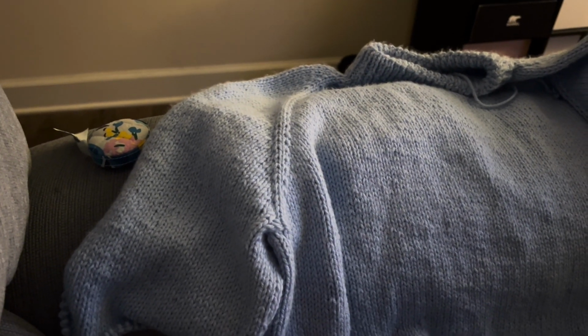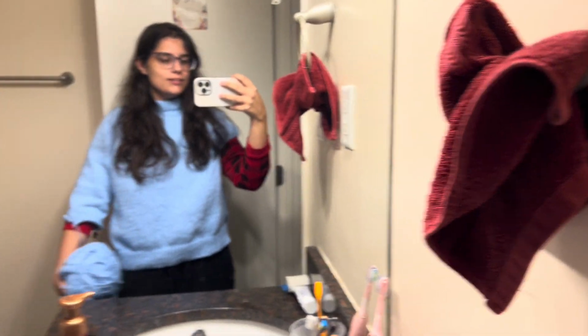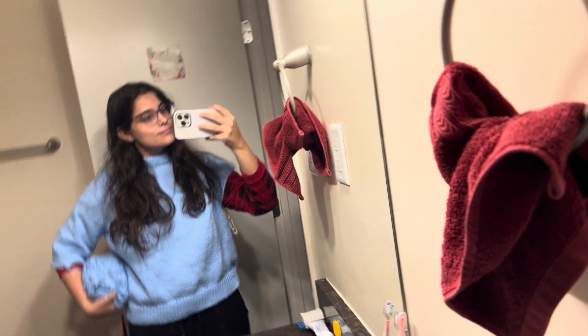Nice. So that means I knit for 1 hour and we are 1 week away from our road trip. I can still work on it on the road trip. I just want it to be done before we head to DC. So this is how it's looking. I'm so excited. I feel like if I go like this, I can kind of pretend like I know how it's gonna look. I don't know.